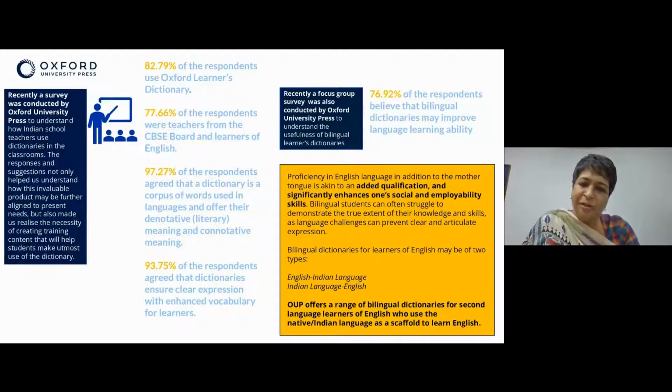A focus group survey was also conducted by Oxford University Press to understand the usefulness of bilingual learners' dictionaries, and 76.92% of the respondents believe that bilingual dictionaries may improve language learning ability. And learning English is, of course, an added qualification that significantly enhances one's social and employability skills. Bilingual students really struggle to demonstrate and articulate their knowledge because language acts as a barrier that prevents clear and articulate expression.